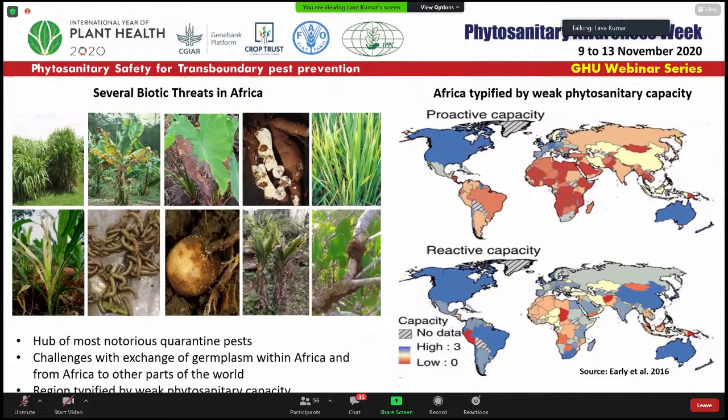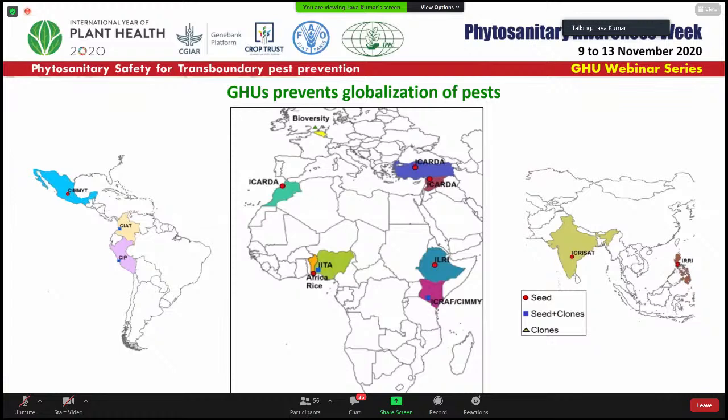So in this situation, GHUs are operating. The CGIAR GHUs are enabling the distribution of biological resources from the CGIAR centers. What you see in this map is the location of GHUs in the headquarters of CGIAR programs. So these programs enable distribution of seed crops, clonal crops, and tree germplasm.